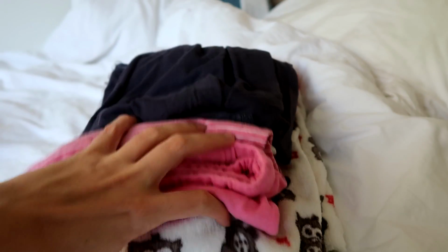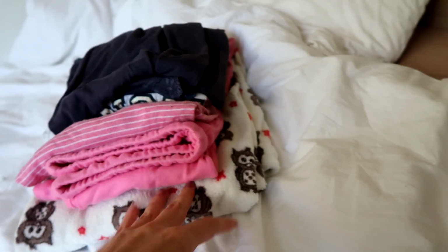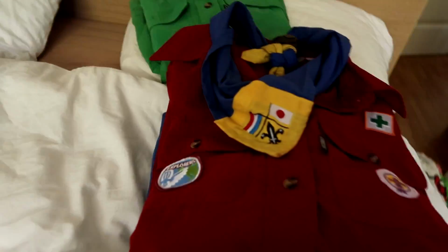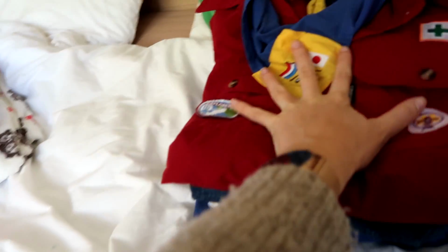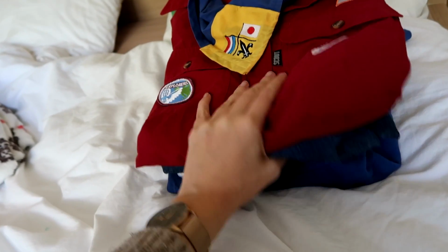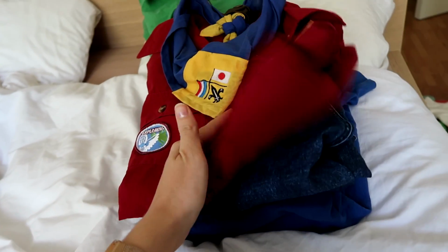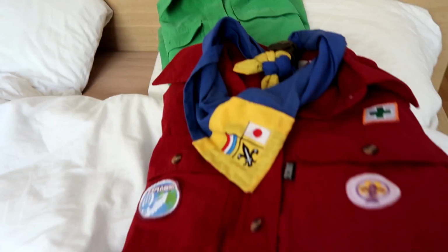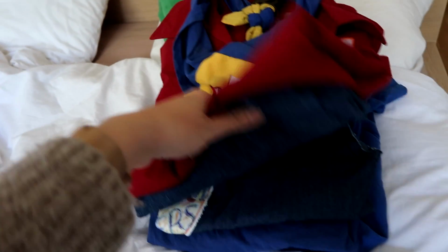This is a very warm, fuzzy pair of pajama bottoms, and I have one that's currently in use. And then this is my pile of scouting clothing, and by scouting clothing I mean the stuff that is currently in use, so the things that I wear to our weekly meetings. I'm gonna put my Cub Scout uniform into storage because I'm an explorer leader now.